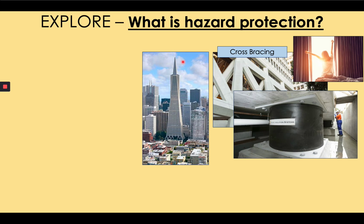Another important feature of the Transamerica Pyramid is that its foundation isn't actually on the ground at all. It all starts with a giant hole in which enormous amounts of concrete are filled, but the building isn't built directly on the concrete, it's built on top of these. These are giant rubber pillars called base isolation. So the building here is actually separate from the ground here.